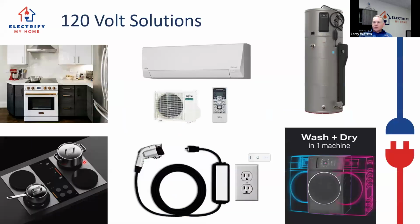Okay. So here's some 120-volt solutions. If somebody just needs a 120-volt load and they just want to heat and cool one room, or if they want to run their house off a battery and they want to have some sort of heating and cooling working, or they run off a generator sometimes and they want to have some heating and cooling working, these are amazing. These are 120-volt air, just wall-mounted mini splits, and we can install this in one room.